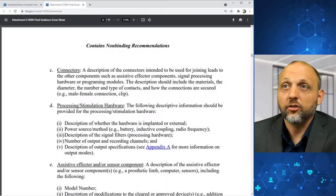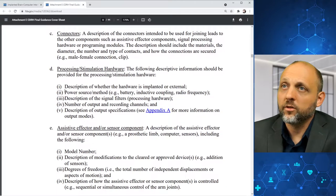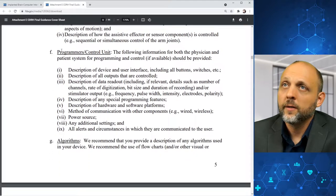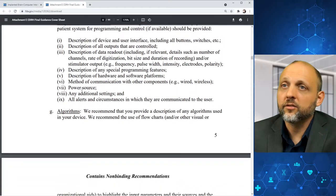They're also looking for information on connectors, processing or stimulation hardware, what the power source is, signal filters, number of output and recording channels, description of output specifications, assistive effector and/or sensor components. Some more details here they're looking for in terms of the programmers and control units. Some more details here as well.